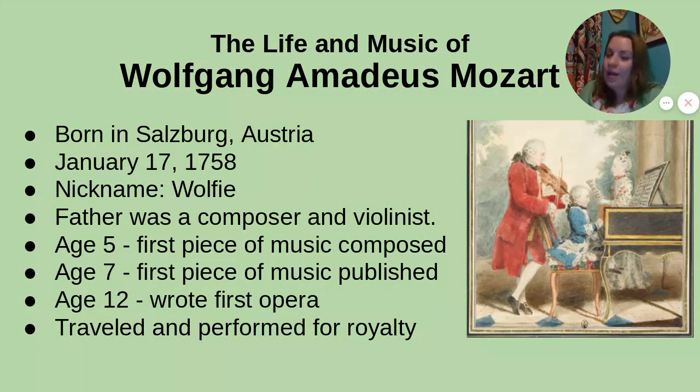When he was 12 years old, he wrote his first opera. 12-year-old might be around sixth grade. An opera is a play that is performed on a stage that is mostly sung. So that's pretty cool. And then it's like a 2 hour long play that's all sung. He wrote all the music for it when he was like fifth, sixth grade.